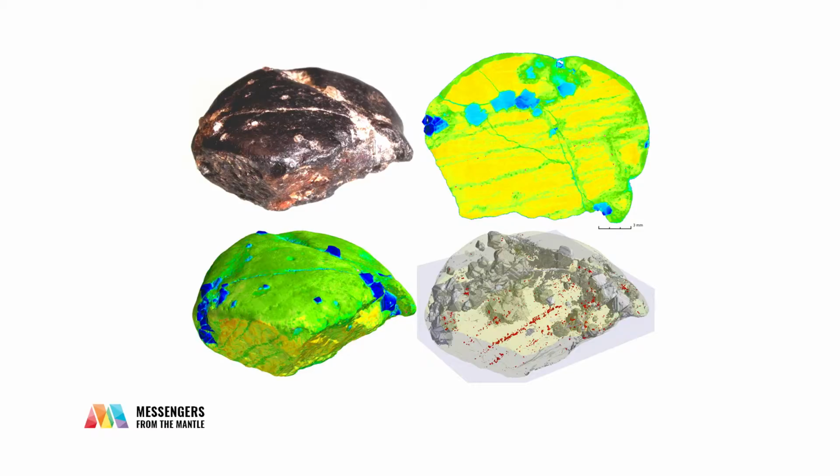So what happens is you take X-ray images from lots and lots of different angles of the rock, and from those you can piece together a three-dimensional structure of different X-ray absorptions within the rocks. And we can actually image where the diamonds are in the rocks and where other minerals are in the rocks.